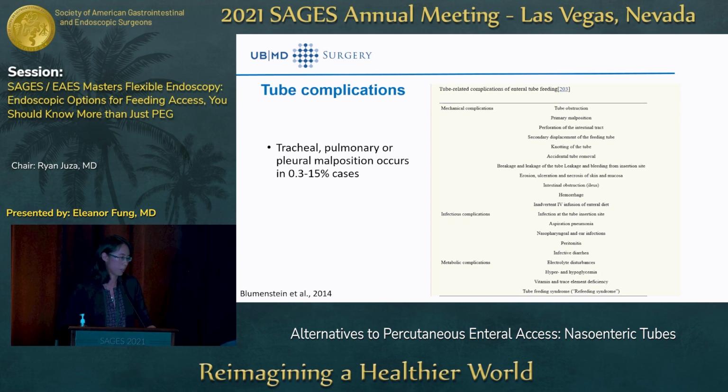In terms of tube complications, probably the one that we worry about the most is tracheal, pulmonary, or pleural malposition causing pneumothoraces, or getting the tube clogged up, just because it is a very small caliber tube. This is usually about 8 to 12 French, so it is a lot smaller compared to the PEG tubes.